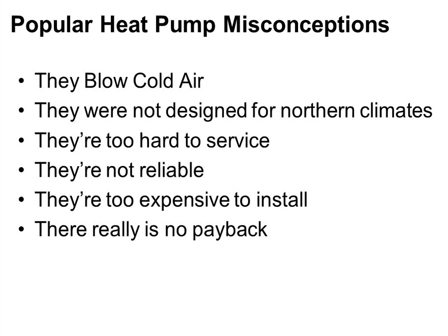We get the complaint that they're too hard to service. Well, if you think about it, this heat pump is nothing more than an air conditioner, and we're assuming that everybody's techs service air conditioners. So let's only talk about what's different. What's different is I have a reversing valve, right? And that guy's job is to switch from heating to cooling mode and make the condenser become the evaporator and the evaporator become the condenser. There's really nothing else involved other than that.